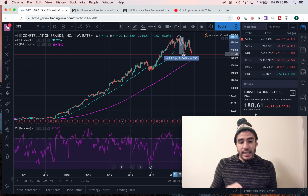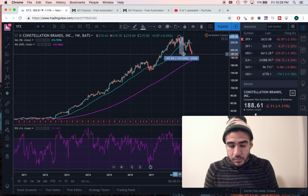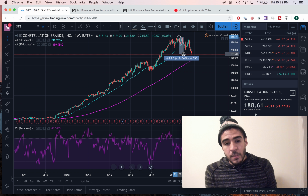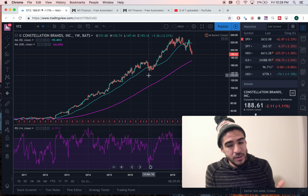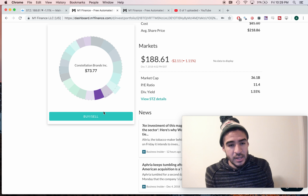So it didn't benefit like a lot of these other consumer staple stocks. It didn't benefit in the month of May of 2018. But that's fine because it's a high flyer, and we know it's a high flyer. And when there's a dip like this, it's important to take advantage of it. So I'm liking Constellation Brands, and I'm totally fine with being down on it.